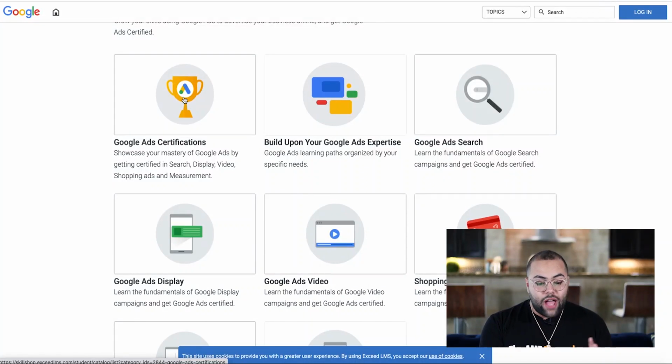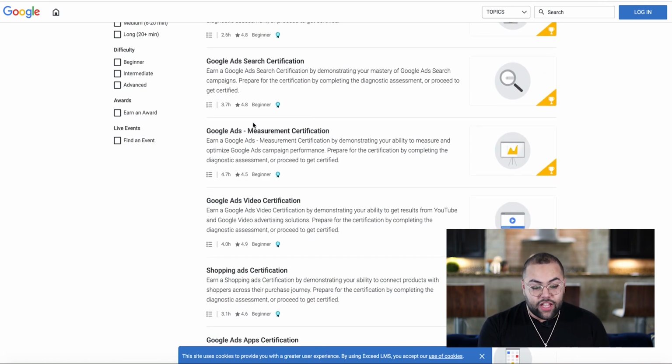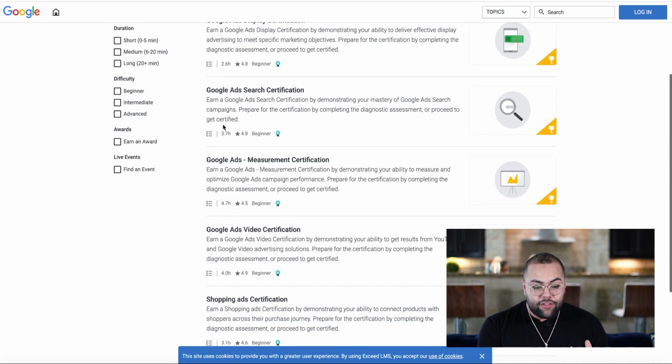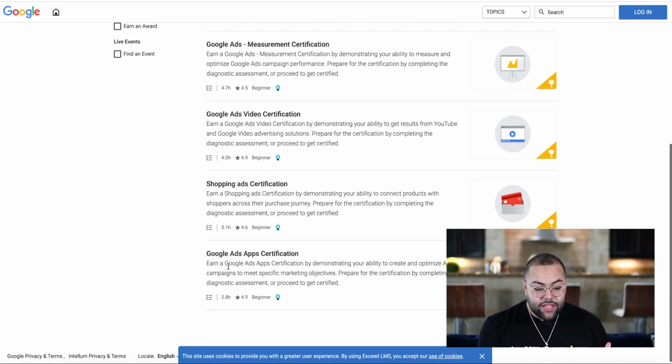So we're gonna go ahead and click on Google Ads certifications, and it's gonna take us directly to the Google Ads certification section where you can literally see all these different certifications that are available. Now, under each certification, they show approximately how many hours it takes to complete. So this one's 2.5 hours, 3.5 hours, 4.5 hours, so on and so forth. So literally, in about 21 hours, you can become a certified Google expert and advertise legitimately that you are a certified expert in these fields when it comes to Google advertising.